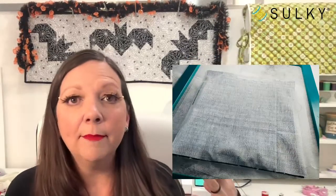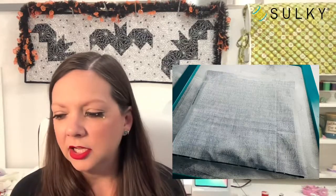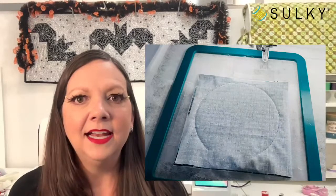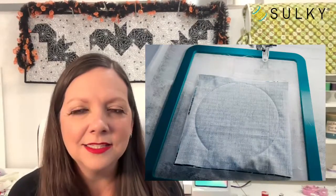So we're going to take our backing fabric and place it right side down over our embroidered fabric, matching our corners and edges. And I'm using more of the clear embroidery tape here. What you can do is peel up the previous tape and now tape everything together with your backing piece over the top. We're going to put our hoop back onto the machine, and here are the final tacking stitches.